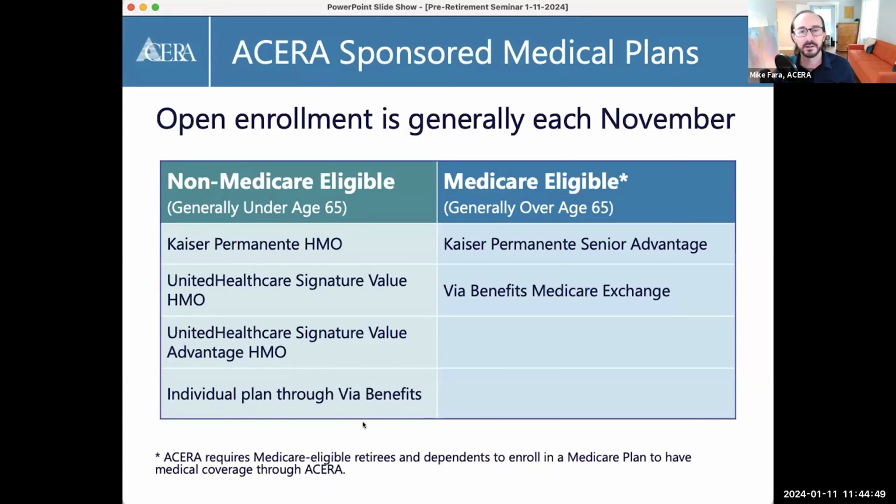your medical care, and everyone's eligible for that at age 65. There are a few qualifying conditions that get you eligible before that, but most everybody becomes eligible for that at age 65. So if you are Medicare eligible and you're an ACERA retiree, you would be looking at choosing one of these options. There are two group plan companies, Kaiser and United Healthcare. And then we also offer individual plans through Via Benefits.